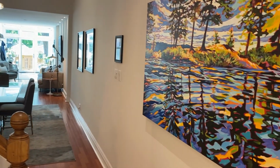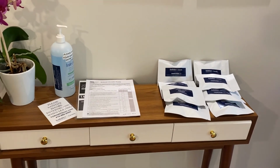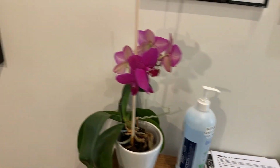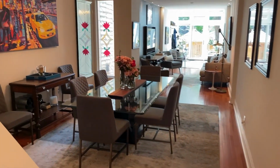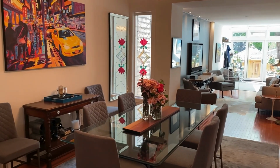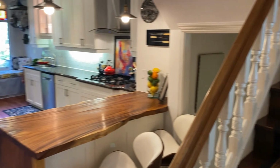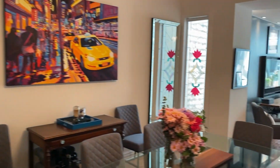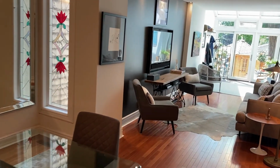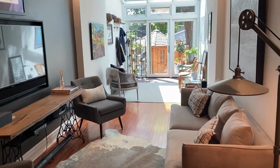And now we walk into the living room. Don't forget, however, that every time you enter one of our listings, there is PPE, there's hand sanitizer. Here's the dining room. The great thing about the dining room is the proximity to the kitchen makes sure that whoever's doing the work in the kitchen does not feel left out of the discussion. And at the end of the dining room, we walk into a living area, which has a wonderful seating area as well.